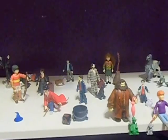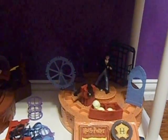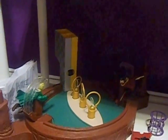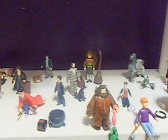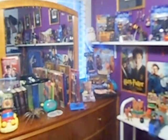We actually had a lot more than this. And we had every single backpack in the world, I think, that was made of Harry Potter at one time. And every game. Now we only have these few. But I gave them away when my son was older and he was no longer interested in Harry Potter that much. But then I was like, but I still like Harry Potter. And I decided to do a little Harry Potter room. And this is my room in my house dedicated to Harry Potter.